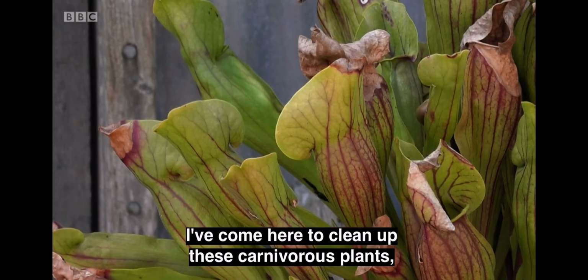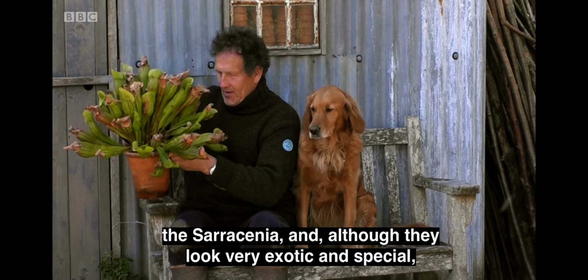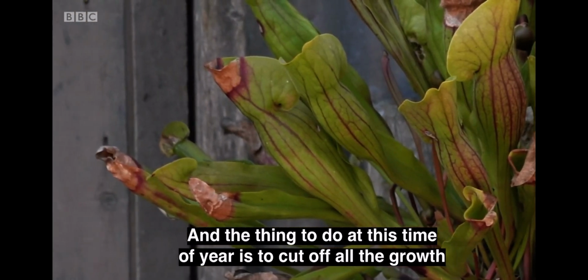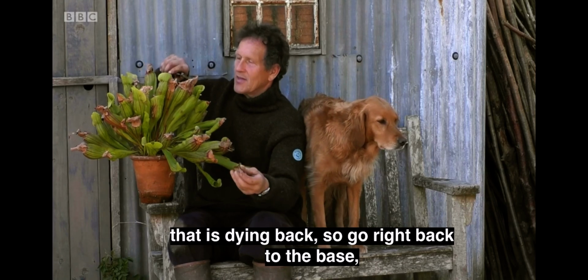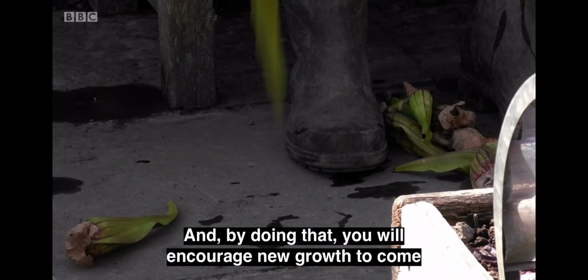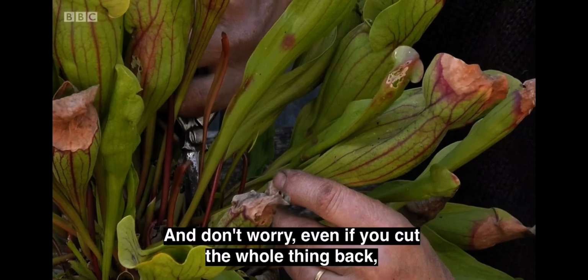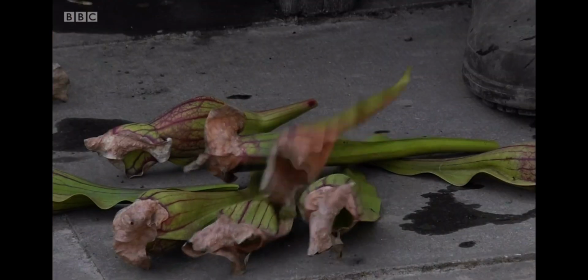I've come here to clean up these carnivorous plants, the Sarracenia. And although they look very exotic and special, in fact they are pretty tough. The thing to do at this time of year is to cut off all the growth that is dying back. So go right back to the base and cut them off, and you'll find that they're leathery and tough. By doing that, you will encourage new growth to come through, which actually comes very quickly. And don't worry, even if you cut the whole thing back, because they will regrow.